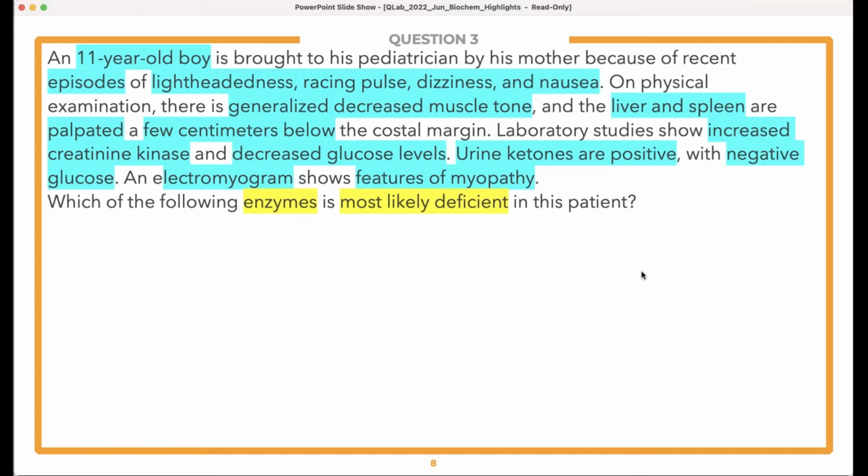So you want to make note of those presenting signs and symptoms. They may also give you the duration of how long it's been going on. Is it more of an acute issue, like hours to days, or more of a chronic issue, like months to years? They also give us some important physical exam findings, notably some abnormal findings. You always want to make note of any abnormal physical or lab findings like we've highlighted here. Now, in the lead-in, this question is asking about the enzyme that's most likely deficient. So how many steps is this?